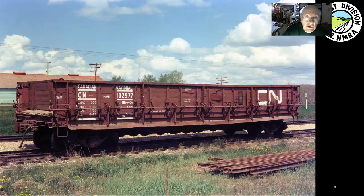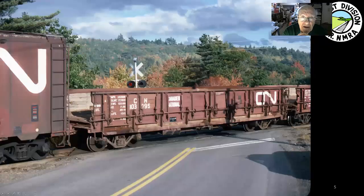See, and notice all that complicated pipe running from one end of the car to the other on the side, and hooks on the top and hooks on the bottom, which I'll discuss a little bit later. Let's see the next slide, Phil. Phil? Oh, that's okay. That's just another one of them.